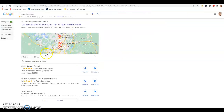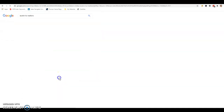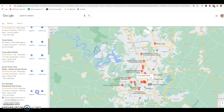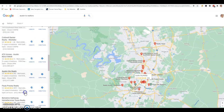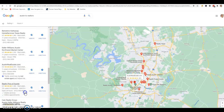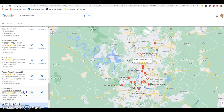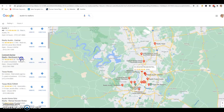But when you type in Austin, Texas Realtors, we got these companies come up. You can actually be here as an individual agent. So even though you're not a brokerage, you can actually be here as your own agent. And you're not. So, as you can see, we have Eric Bramlett, Paula Presley, Kane Realty. So you can build your own Google My Business page, and you can rank up here, and that's really what you want to do.